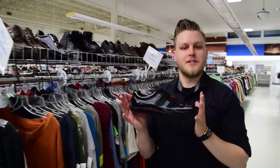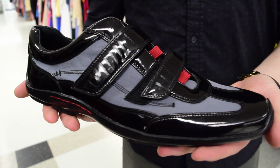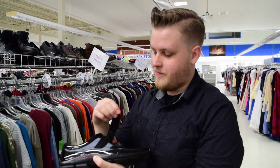Okay. Look at this. Look at this beauty in the wild. It looks like a tennis shoe crossed with a dress shoe, and they had the clasp to put Velcro on it. And if anyone can tell me what this is, I'm wondering myself.